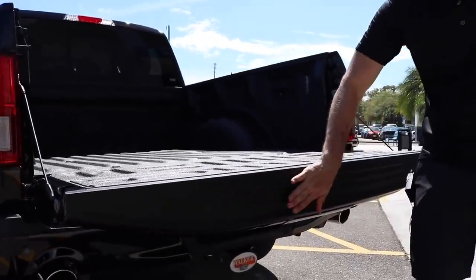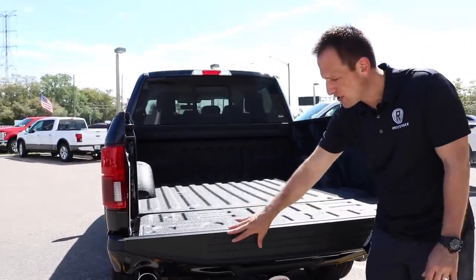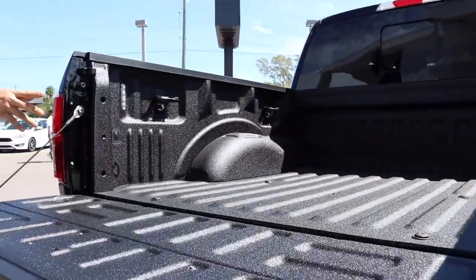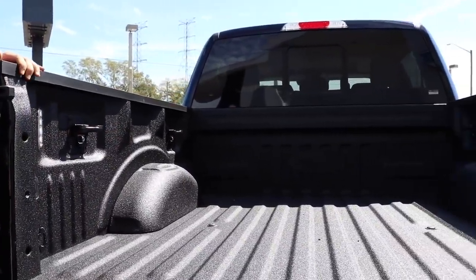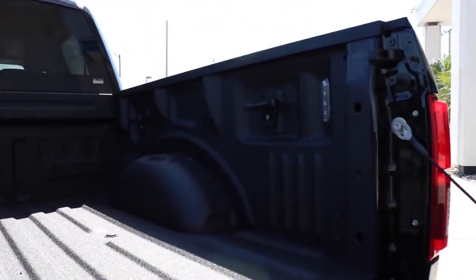The Limited should automatically come with that wonderful forward step. Why would it be an option? But I do like that it has the bed liner. As we go into the truck, you can see you've got full LED lighting. You have your metal tow hooks at the rear of the bed and at the front to help strap things down. And of course you're gonna have a power sliding rear window in this truck.